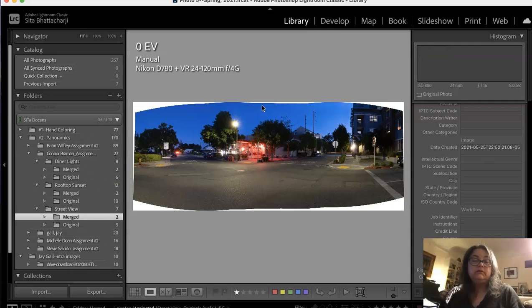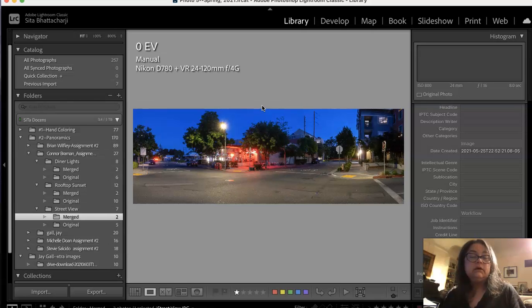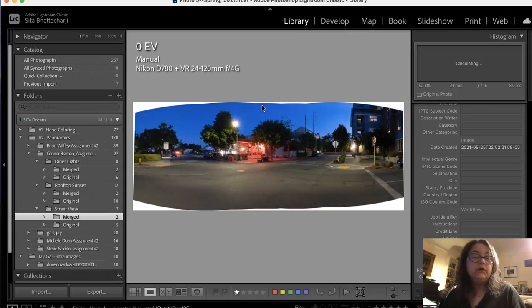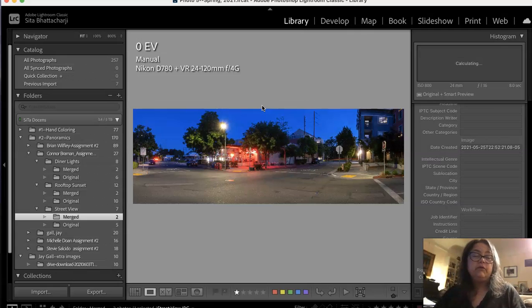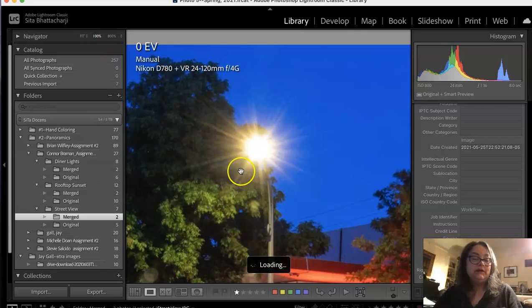And here's the original and manipulated. I think you could have opened up the shadows a little bit more, but nice job overall. And I like the star effect that you're getting here with the street light.